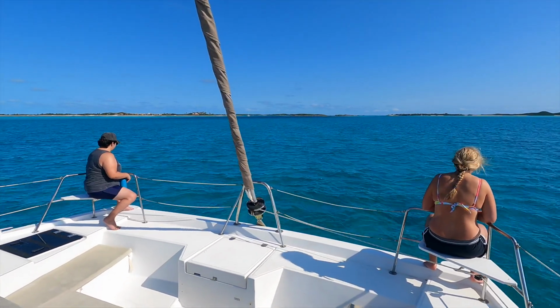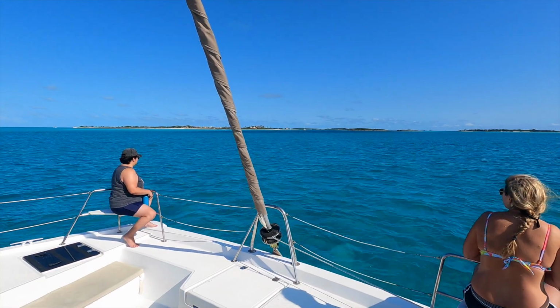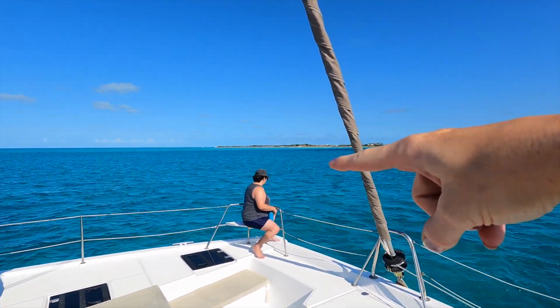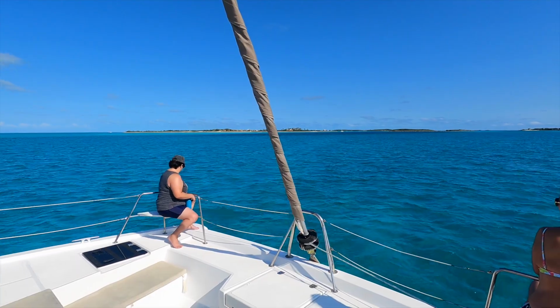Here we are coming up on Norman's Cay. We're going to go snorkel the sunken plane and then come back around, anchor over there, and then we have dinner at Nick Duff's tonight at 6 p.m. reservations.